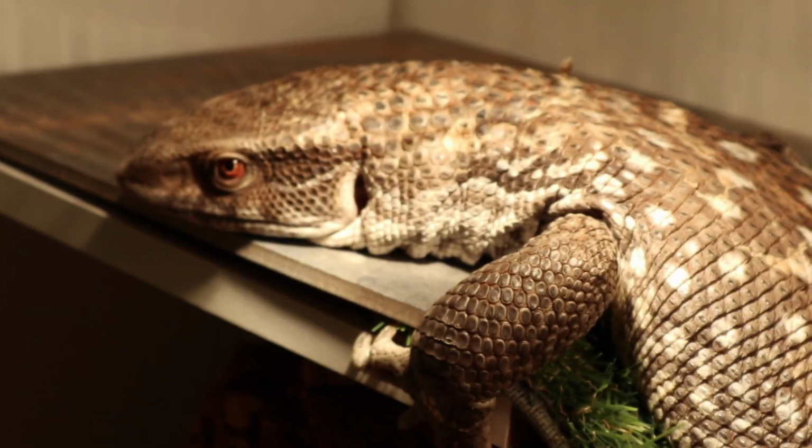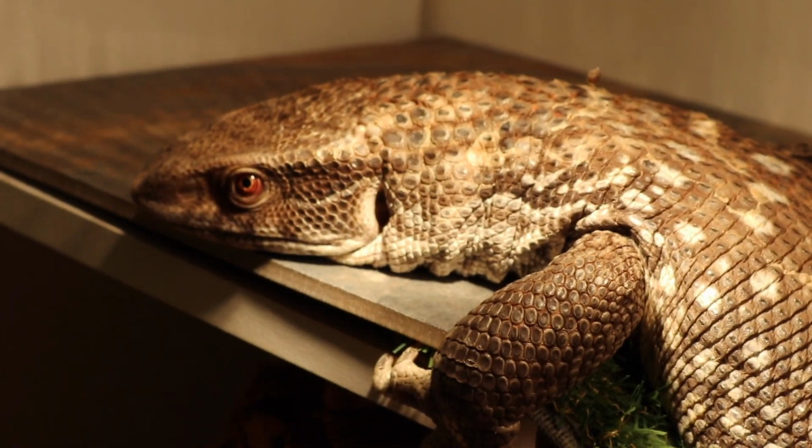So the next thing I have for pros is that they're big, but they're not too big. There are a ton of monitors that get a lot bigger than Savannah monitors, but they're an impressive size animal.